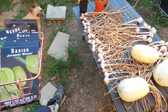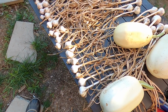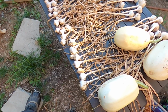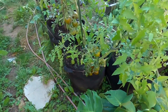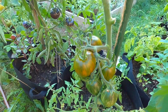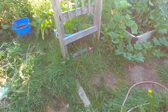I have here, actually, I started pulling some of my squash. So I have some spaghetti squash there, and I have all my garlic that still needs to be braided. I was just waiting for it to dry out, but it looks like it's just about ready. So let's go take a look. Tomatoes, I am so excited. These Brad's Atomic Grape are doing great this year. I had like one last year, so I'm pretty excited to have a bunch of those.